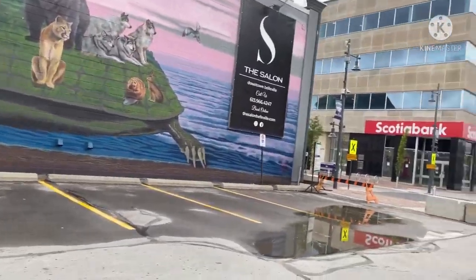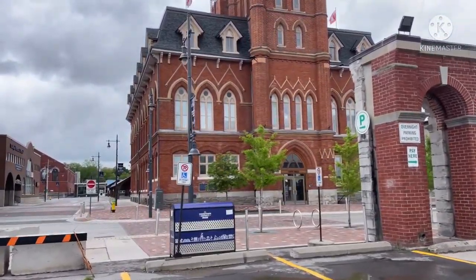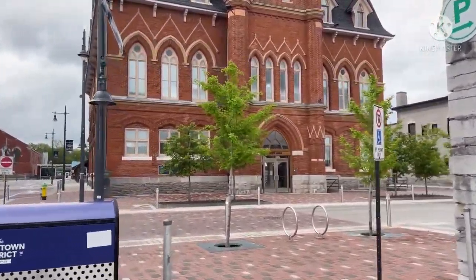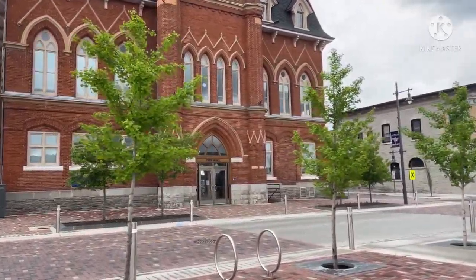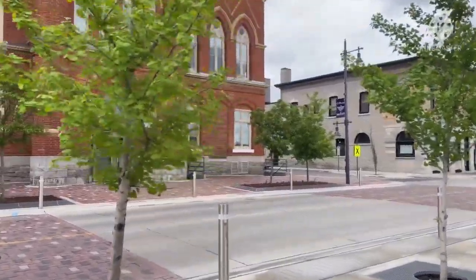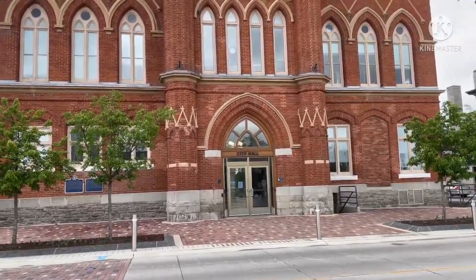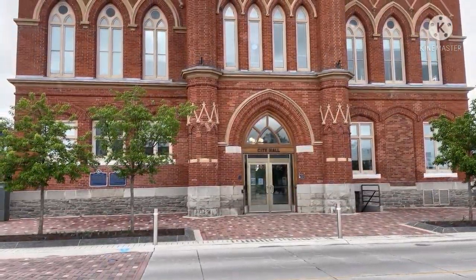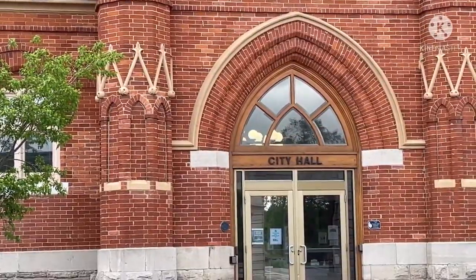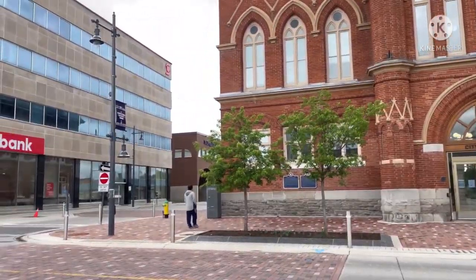And then, so that's the city hall. Let's go near the building. Let's go near. That is City Hall. That's the City Hall of Belleville. And that's Langa.